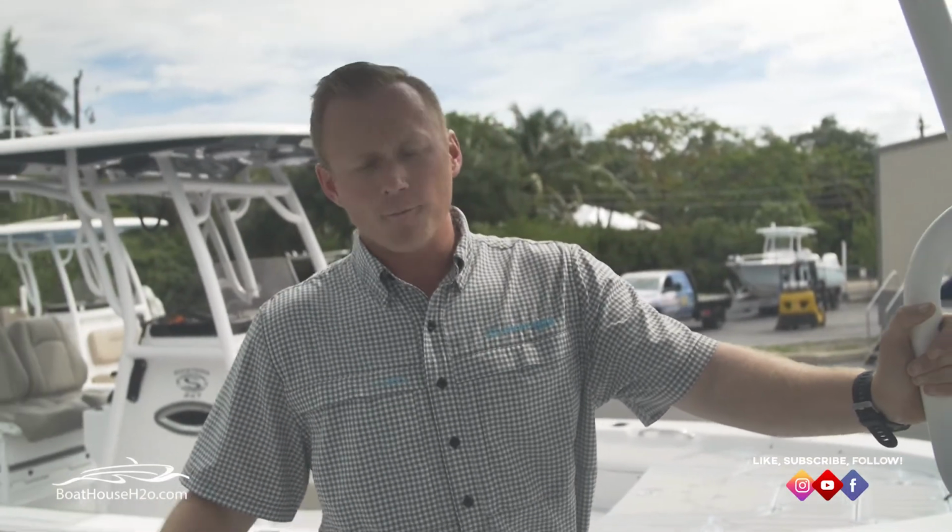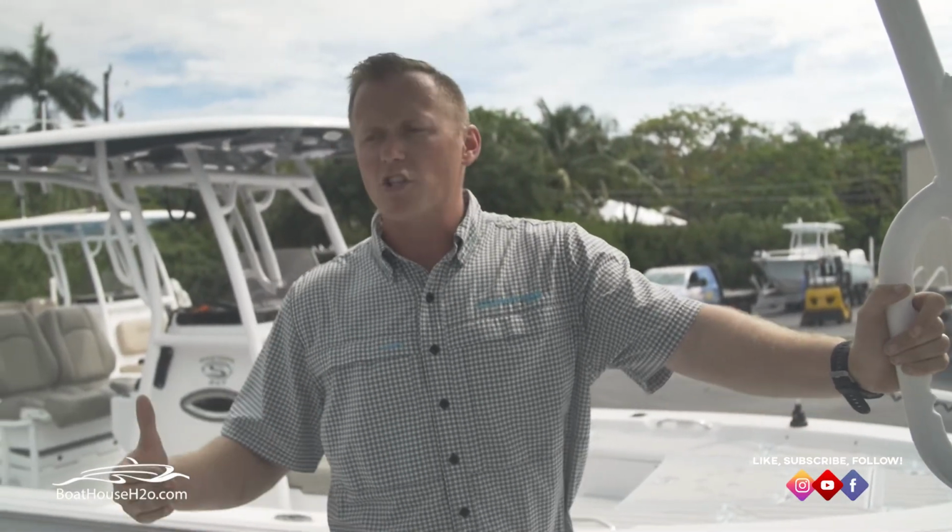As I talk about boats in general, I'll typically classify them in like a good, better, best option. Where I place Sportsman is in the very upper echelon of the better.